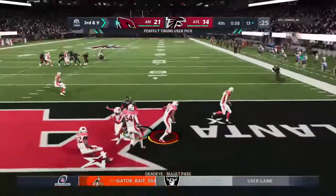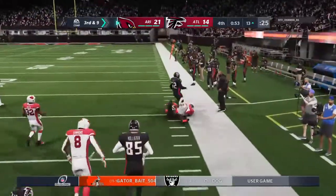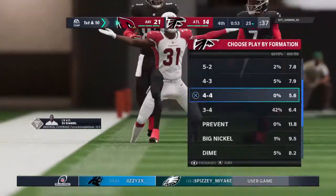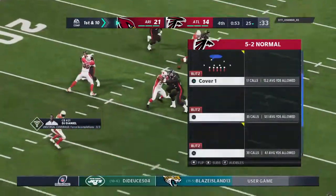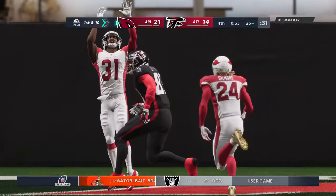And, oh, a crusher there as it's intercepted. Snags it for the pick. That was a really nice interception. I think it illustrates the differences between playing man and playing zone. When you're in man, all you're focused on is the receiver in front of you. But when you're in zone, you're allowed to read the quarterback's eyes and go to the ball. That's exactly what happened on that play.